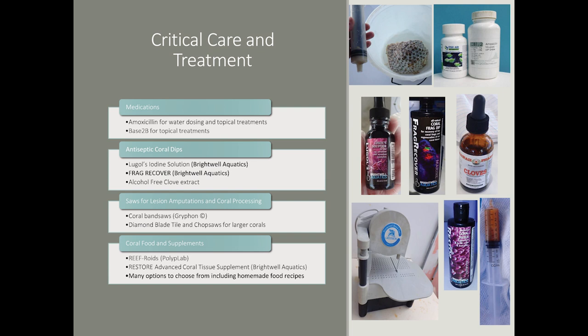And then for ciliate infections, we've started testing this non-alcoholic clove extract. But like I said, you guys have been in this field for a long time. Most of you are probably aquarists, and you have your go-to antiseptic coral dips that you use. And so this is just the type of stuff that we've been working with.